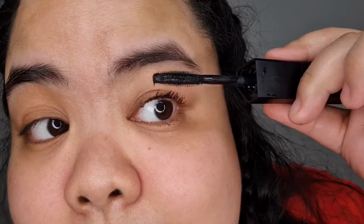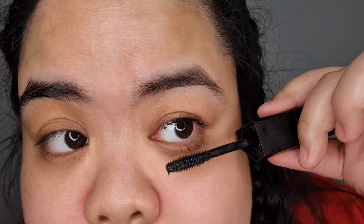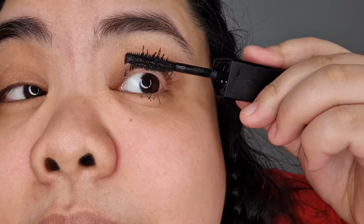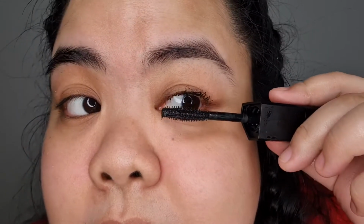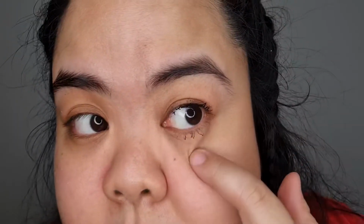So it's not bad, but I didn't see the result I'm actually expecting. It leaves a little volume and length on my eyelashes compared to this one. That's the comparison. But it's a little bit clumpy here, clumpy there, because whenever you just stroke and stroke, you're going to get all the product in your eyes, which is not good. But yeah, I like it, but not like it.